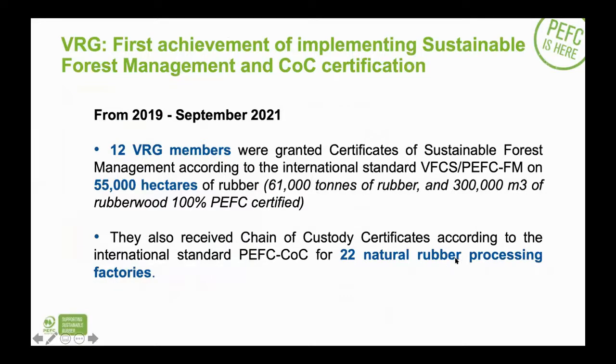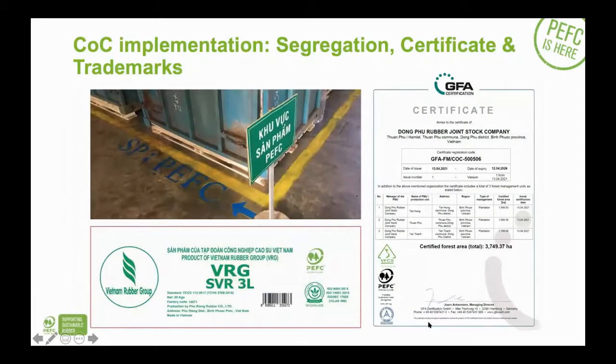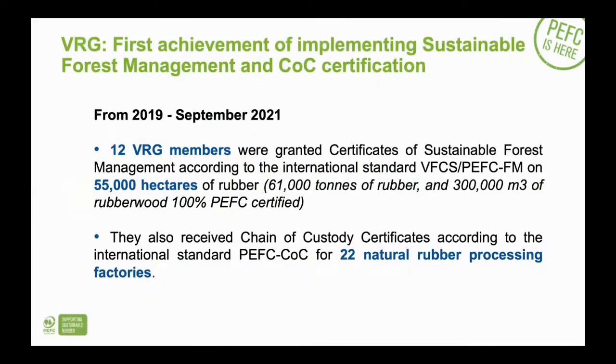So from 2019 to September 2021, 12 VFC members were granted certified sustainable forest management according to the VFC standard on 55,000 hectares of rubber, and certified chain of custody management according to the international standard VFC COC for 22 factories. Next, please.